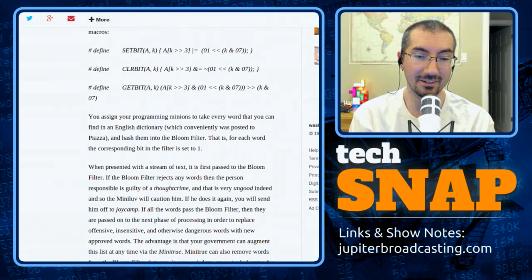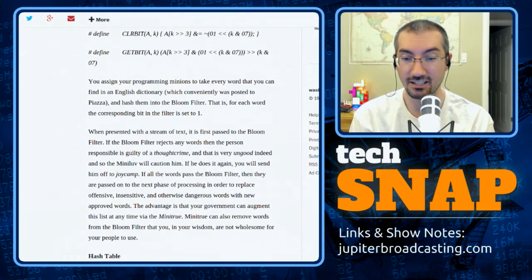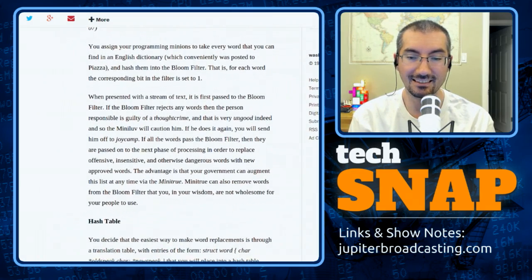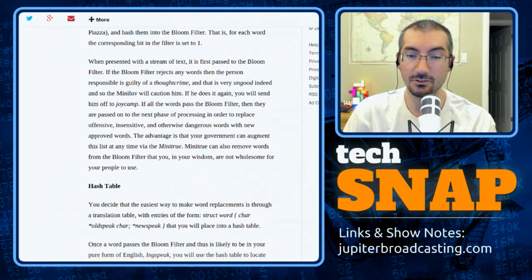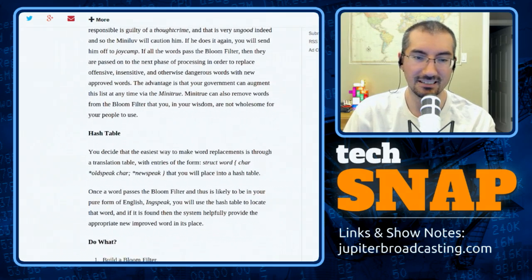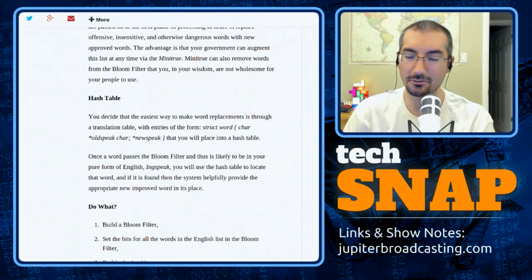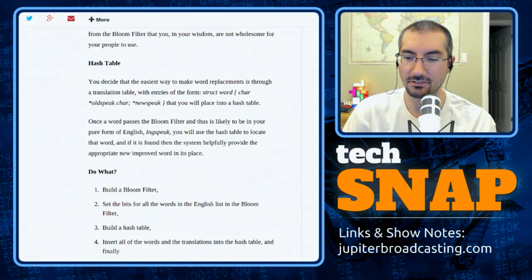If all the words pass the Bloom filter, then they are passed on to the next phase of processing in order to replace any offensive, insensitive, or otherwise dangerous words with the new approved words. This is creeping me out now. Yes. The advantage is that your government can augment this list at any time via the Mini-True. Mini-True will also remove words from the Bloom filter that you, in your wisdom, decide are not wholesome for people to use. So basically, you build a data structure, struct word, that contains a string for the oldspeak word and a string for the newspeak word, and we'll go through and replace all the content, replace old word with new word. But also, there's a list of bad words that will cause you to have the thought police sent after you. Yes.